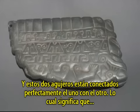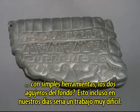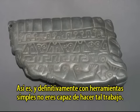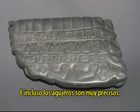And each two holes are connected perfectly with each other. That means you can make perfect holes into this very, very hard stone, but how you connect the two holes on the bottom with simple tools, this would be, even in our days, a very difficult work to do, because it's in the shape of a U and it curves round inside the stone. That's right. And with simple tools, you are definitely not able to do such a work. And even the holes are very precise.